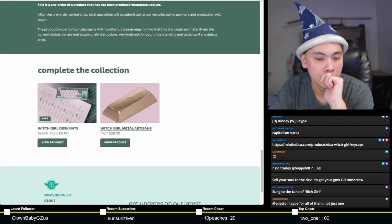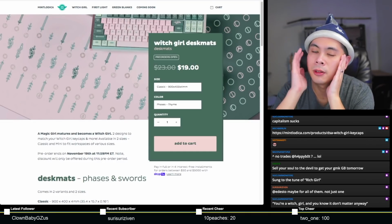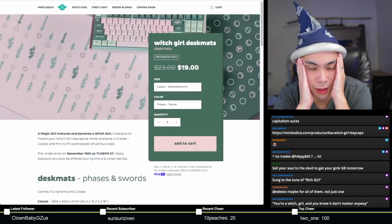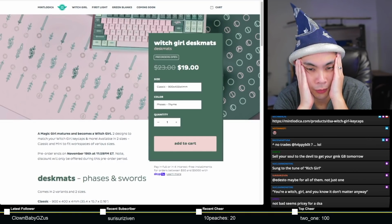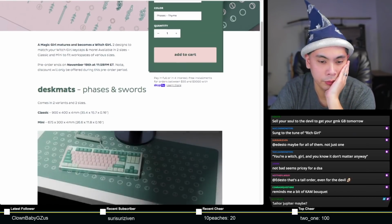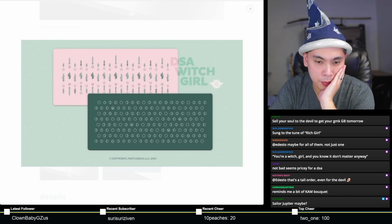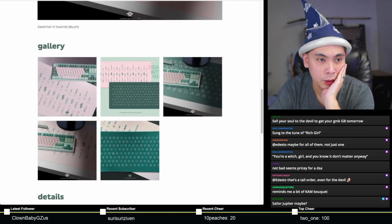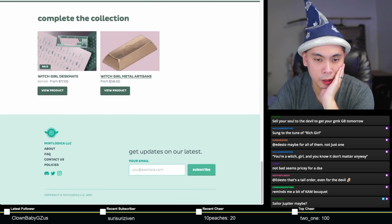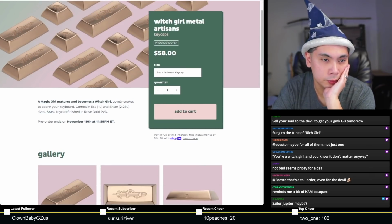Okay, and looks like you've got some dust mats as well. I feel like there was a set like this that the Key Company sold under IFK that looked very similar to this. Dust mats are actually not bad. I like these designs. Let's see, what was the Artisan? 58 bucks for that.